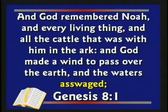Well, in Genesis chapter 8, verse 1, it says, God remembered Noah and every living thing and all the cattle that was with him in the ark, and God made a wind to pass over the earth, and the waters assuaged. That word assuaged is a very interesting Old English word. We don't use it much anymore, but it means to sink down. The water did not run off.